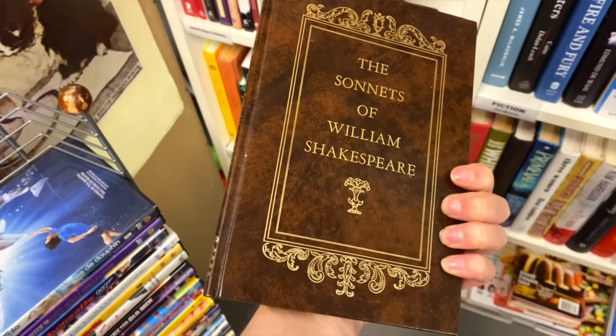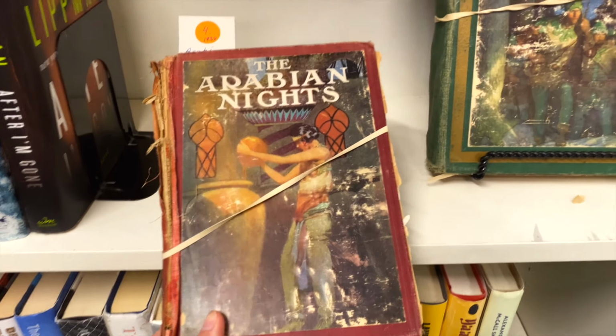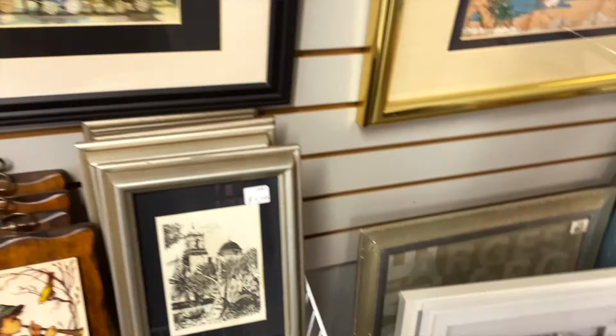But there was some really cool art. They had a lot of books. There was actually an old copy of Arabian Nights and an old copy of Robin Hood, but they were tattered and had to be held together by rubber bands. And as much as I thought they were cool, I was like, I can't. Plenty of cool art. I didn't buy any.